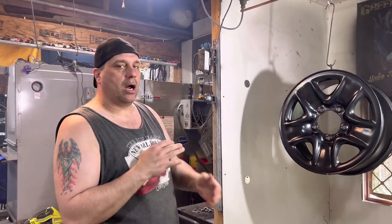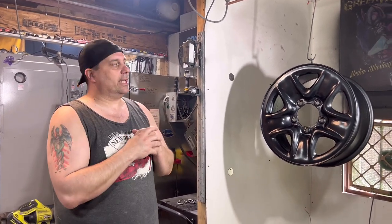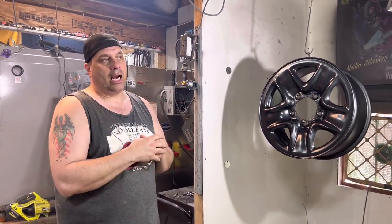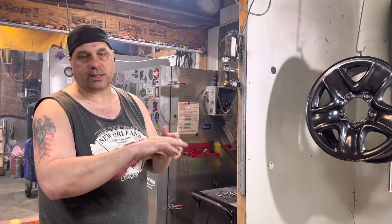So we really won't know if that hides anything until after we do the clear coat. Once the clear coat's on it, then we'll be able to tell if this color hid and how close it is to a gloss black, because on a shitty rim, you don't want a gloss black. You will regret you did it, and it looks like shit.